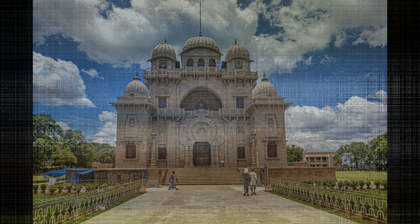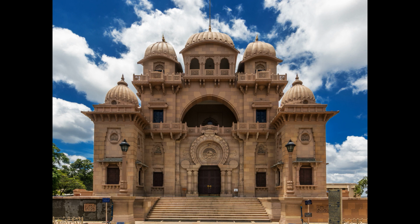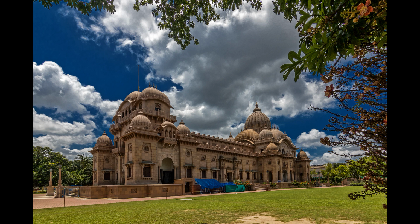Currently, the visiting hours of the Mutt are between 8:30 to 11 in the morning and 3:30 to 5:15 in the evening. The most interesting part, in my eyes, was the architecture of the temple. It is said to be a fusion of Hindu, Christian, and Islamic motifs. This makes the temple very important among the modern temples of India. The fusion of the motifs of various religions symbolizes the harmony of religions as taught by Sri Ramakrishna.